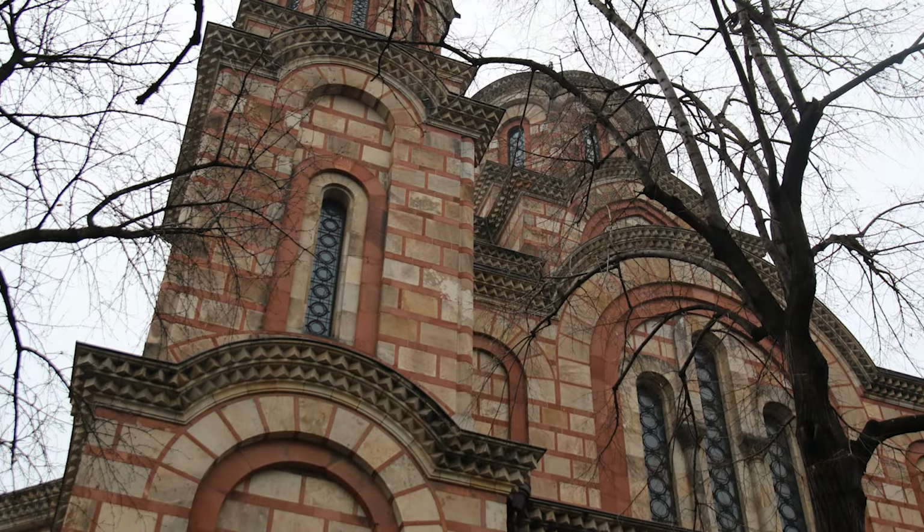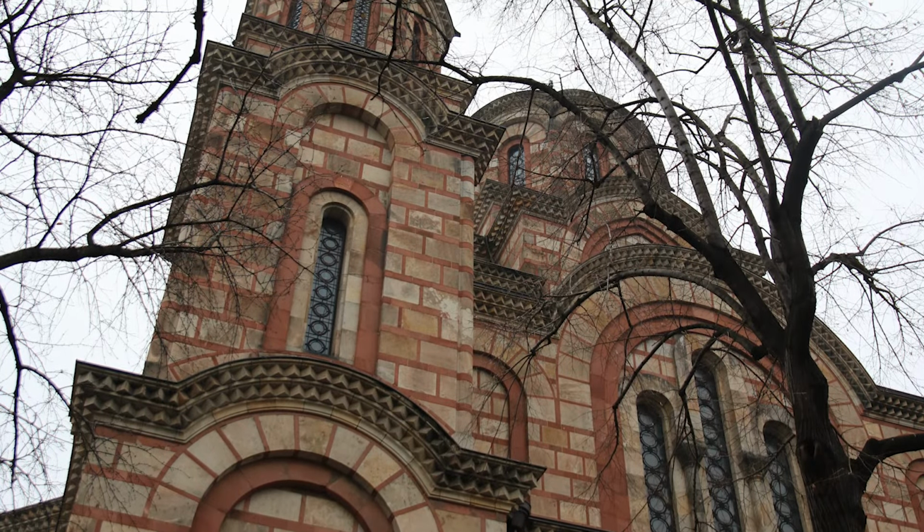And next, I want to talk a little bit about churches and religious architecture. So, St. Mark Church is a Serbian Orthodox church, which was built in 1940. It's a Serbo-Byzantine architectural style. The first time I saw the building, I realized that there was something different with this church compared to the other buildings in the city.